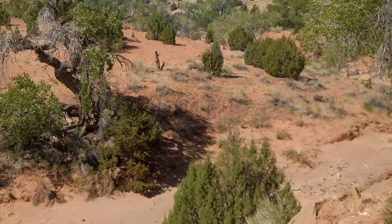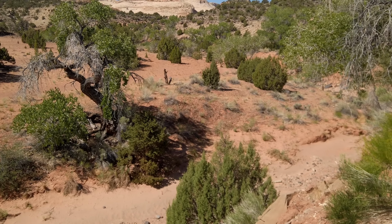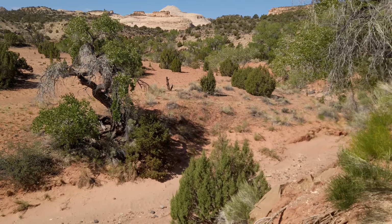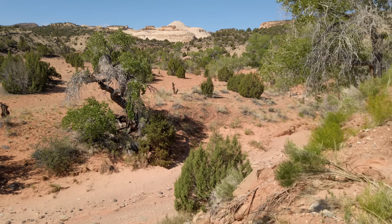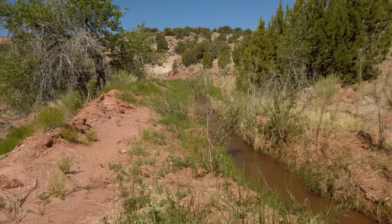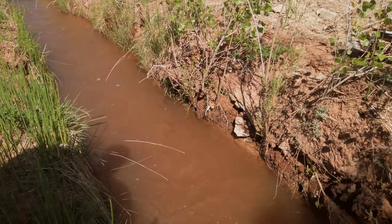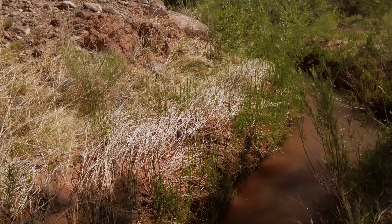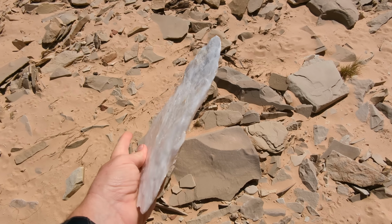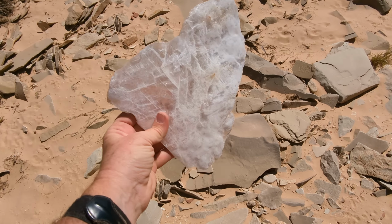Strange to see, but the bottom end of Pleasant Creek has been diverted for irrigation purposes, I assume. But yeah, looking down on a dry original Pleasant Creek wash, but the water is all over here, running through this little channel. Wow, that's the biggest piece of crystal I've ever found out here. That's amazing.